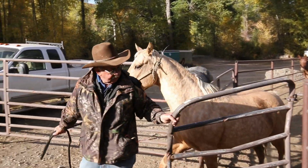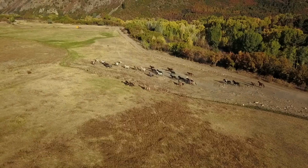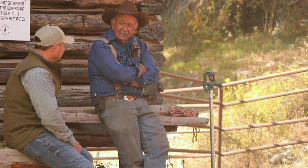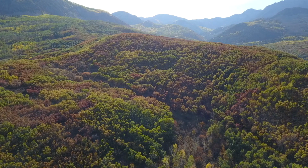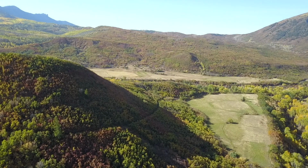Hi, I'm Ralph, and we're here at the Hawks Nest Ranch in Crawford, Colorado. We're surrounded by national forest here, mountains all around us. There's some hay fields out here, and we run some horses and kind of an old style ranch. I was born and raised up here on this place as a kid. Obviously I feel like I didn't take near advantage of it as I should have when I was a kid. I mean, we've got 350,000 acres or something like that right behind us here, and it's a great place to live.